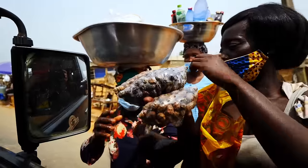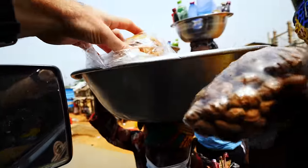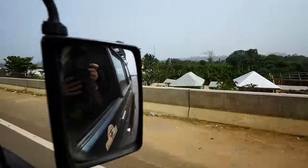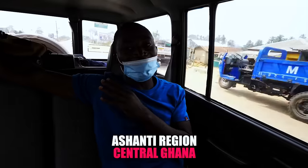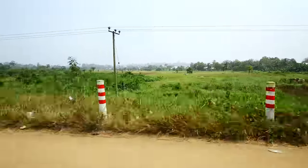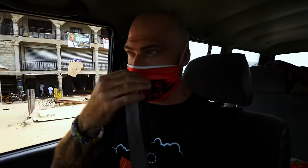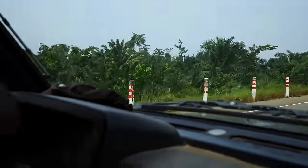How much? One for 1 cedi. One for 2 cedis and one for 1 cedi. Big one is 2 cedis. So now we are entering the Ashanti region. And what was the region we were in? Central region. So we left the Central region for the Ashanti region. We basically entered a different state, right? It's a region, but for us Americans, it would be like a different state. How many regions are there in Ghana? We now have 16 regions.